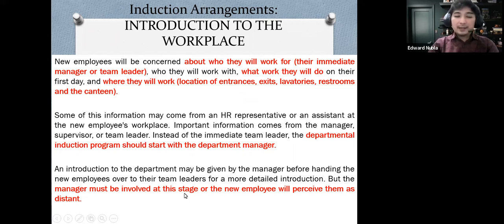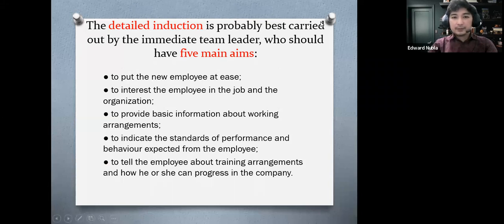However, important information should come from the manager, supervisor, or team leader, right? Why? We want the new employee, the new hire, to feel that the manager is not distant. That they are not very difficult to talk to or to connect with. We want them to right away feel that the manager is there to support them. So, the detailed induction must be carried by the manager or the team leader.